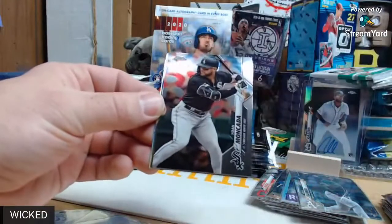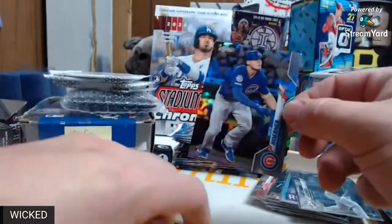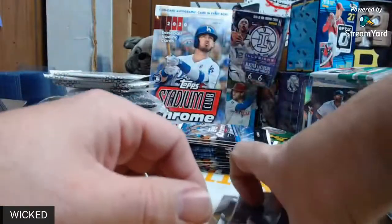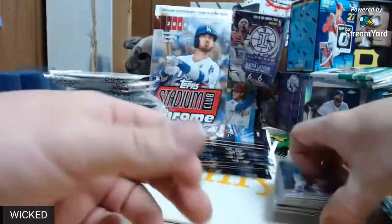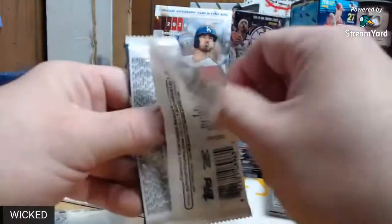Paul DeJong, Johan Mercado, Miguel Rojas, and Nico Horner Refractor Rookie. That's a good one. 2018 Bowman. Yep, 2018 Bowman Jumbos. That'll be another $30 team break in that area. $25, $30 a team break.